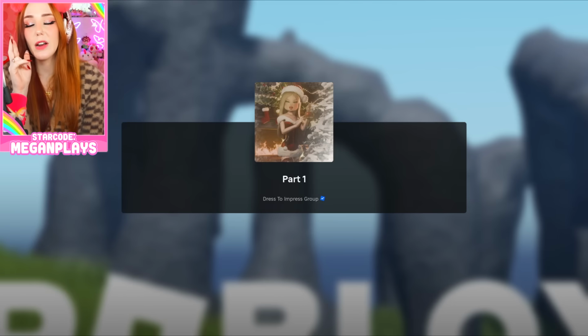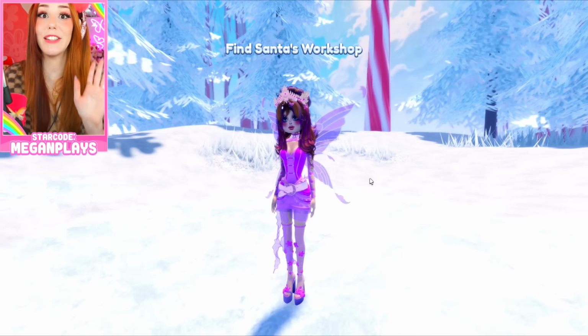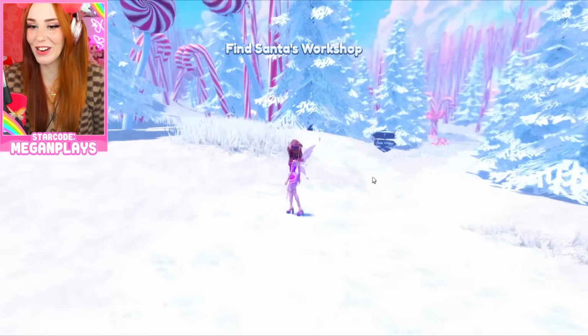Please spawn my outfit on. I would love to see it. Okay, now we look like this. I'll take it. I will not mess with it. This was what I was wearing during the Halloween update. So if we spawn in, we have a secret over here.